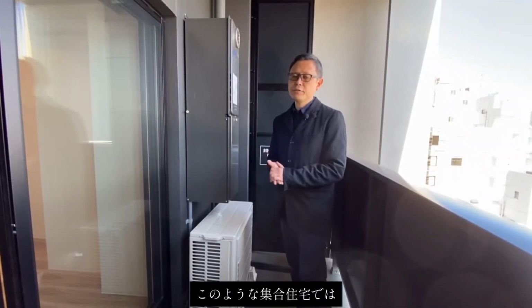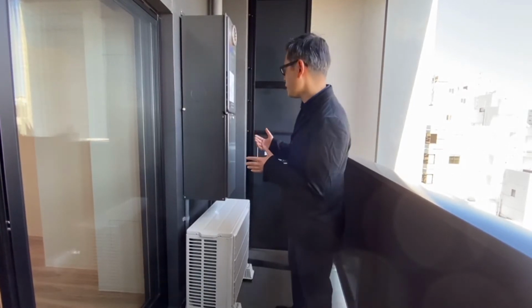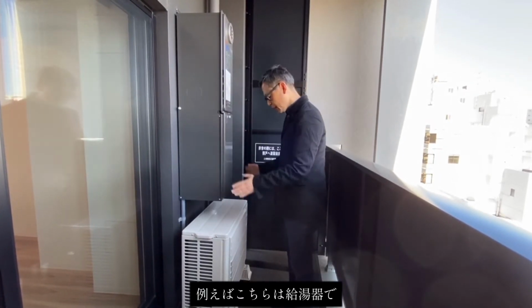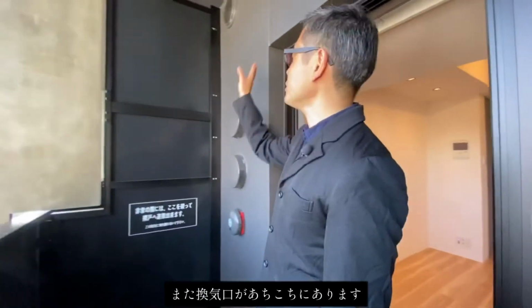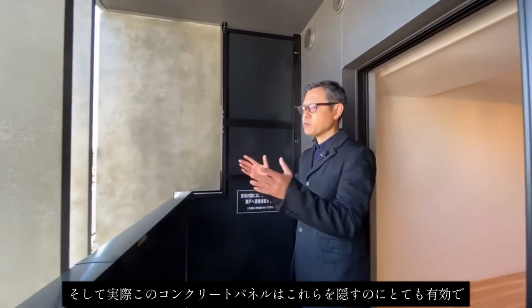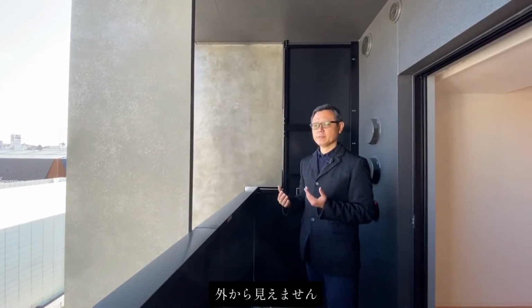And for these housings, we often have a lot of services coming out from the wall. For example, this is a boiler, and we have also the external unit for the air conditioning, and also some ventilation slots everywhere. And actually, these panels work quite well to hide all of these items from the view from outside.